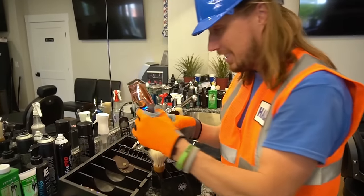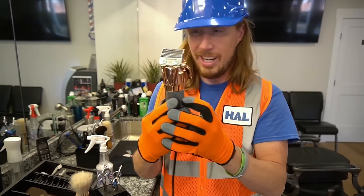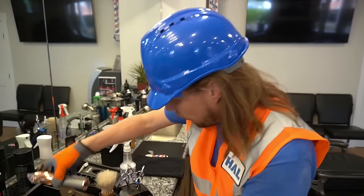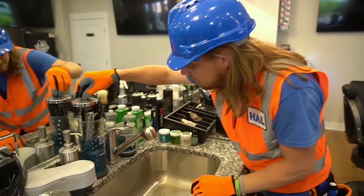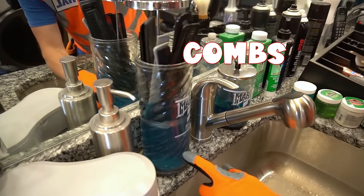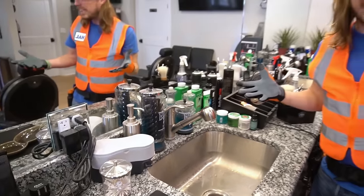Check these out. These are called electric clippers. Oh, can you hear that? That's really cool. Set those back there. Oh, look at this. Look at all of those combs in there. And it's in a blue liquid called barbicide. That keeps it clean and sanitized for the next person, right?